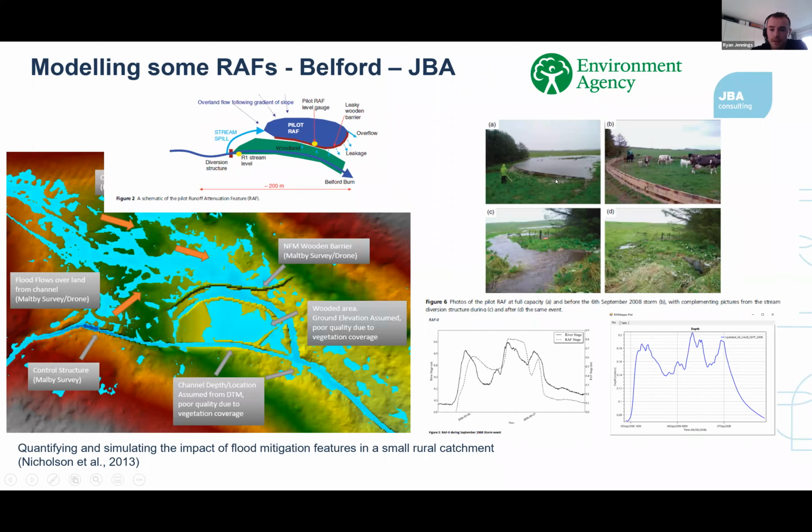And then comparing that on the right-hand side here, we've got some images of how this actually looked within the September 2008 storm. And what I should say is the image on the left, the flow through there is actually the rainfall from that September event.